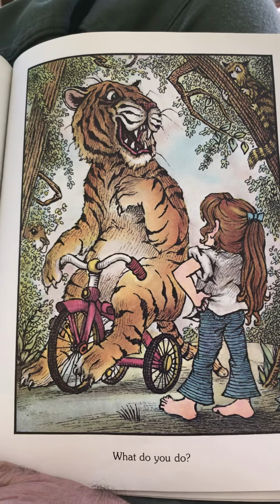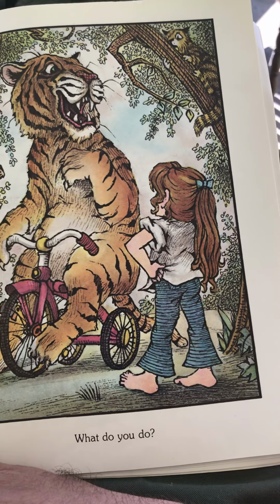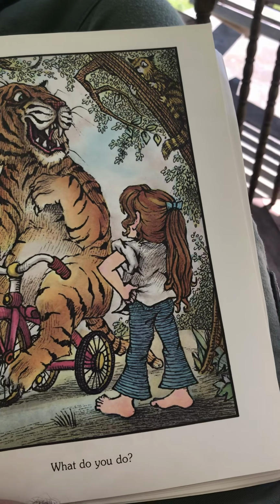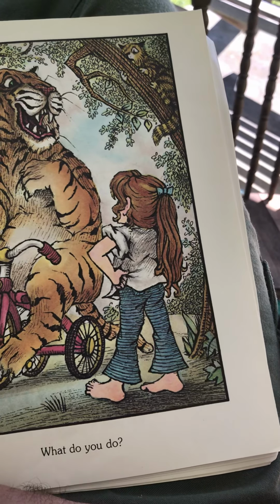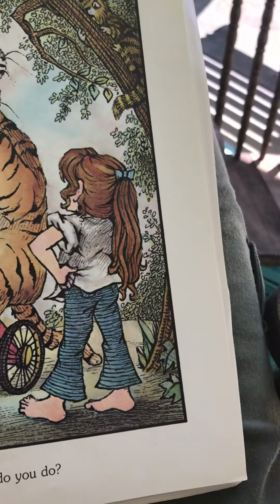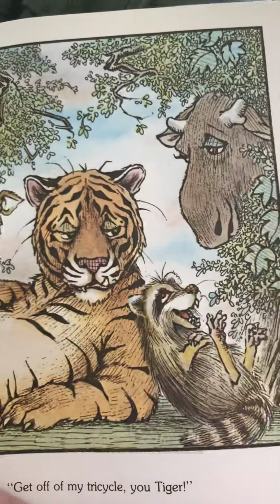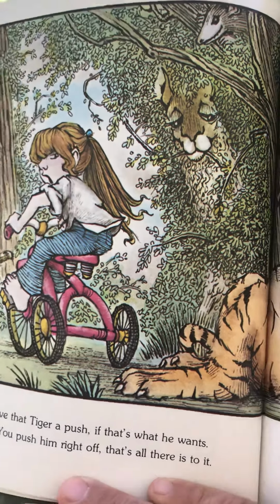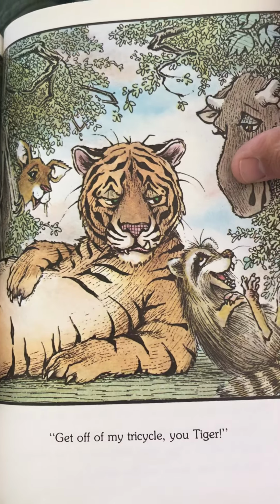This is my favorite. What do you do if you want to go riding, but there on your red painted tricycle seat sits a grown Bengal tiger with flashing green eyes? "Hurry up," he exclaims, "and push me along to the Taj Mahal circus before it's too late. You'll have to push fast and sing me a song about waffles and airplanes and matters of fact. And when we arrive, just to show you my thanks, I'll eat you for dinner or breakfast." What do you do? Give that tiger a push if that's what he wants. You push him right off. That's all there is to it. Oh. Get off my tricycle, you tiger.